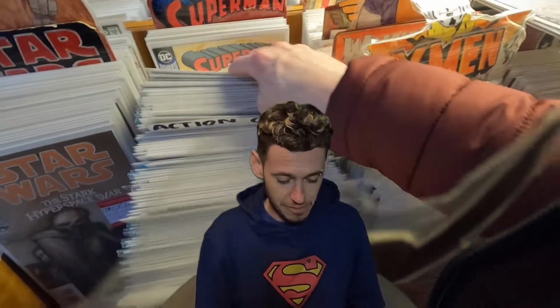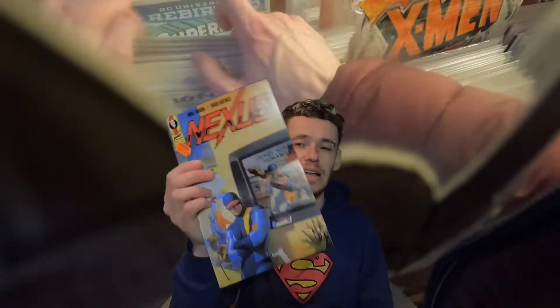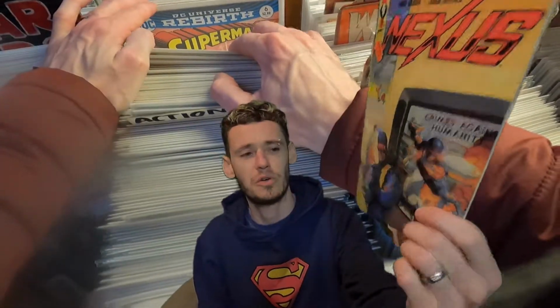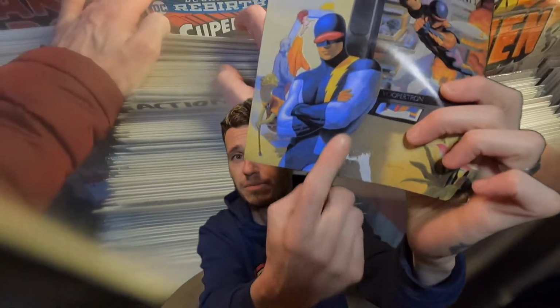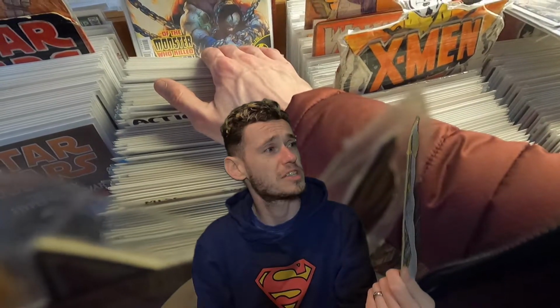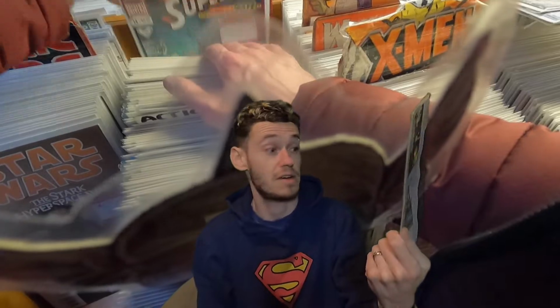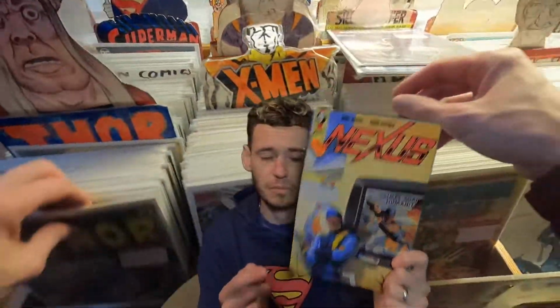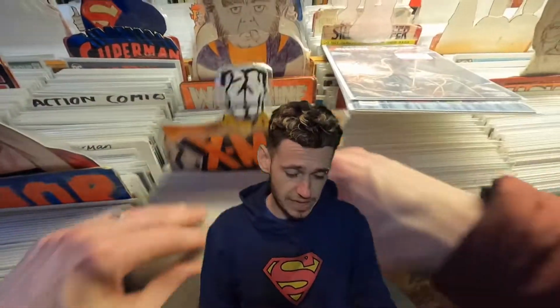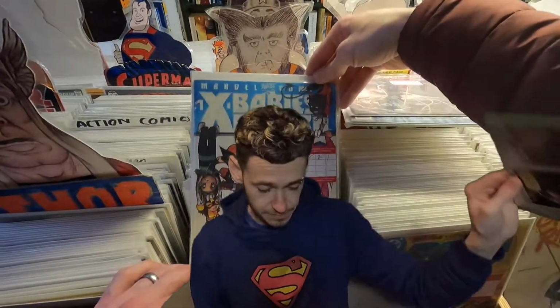So the first comic is Nexus issue 74. Kind of looks like Cyclops. I have seen him a few times. I do know who he is, and that's where I've just ripped the cover because the tape was stuck to it. So yeah, that's just a random issue. I'm not even sure the publisher. Oh, First Publishing. I've never heard of them, but I have seen him somewhere before. Oh, Nexus 75. So I've got the next issue as well. It's got 2 of them on there.